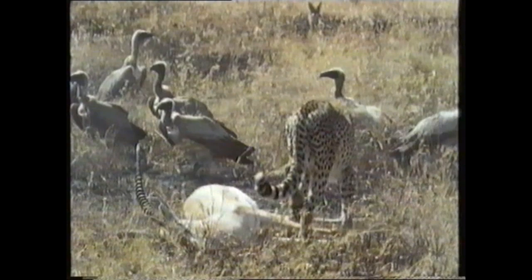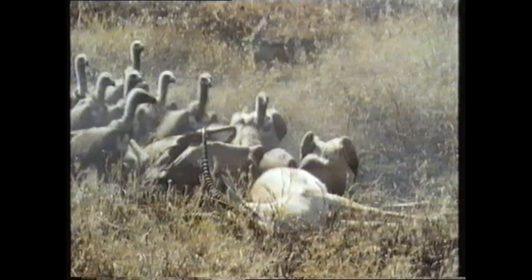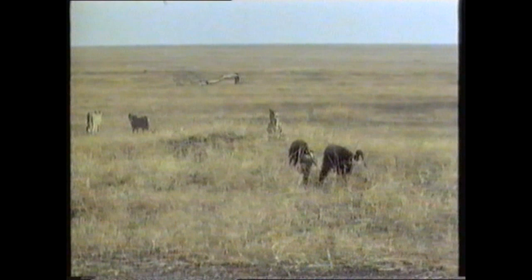Lions, leopards, jackals, and baboons can all chase off cheetahs. Vulnerable and relatively frail, a cheetah can't risk fighting. A bite in a leg or foot could make it lame and unable to hunt successfully.